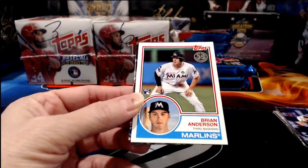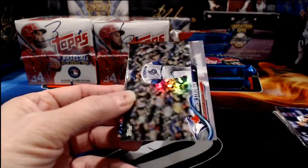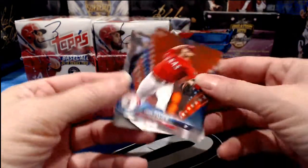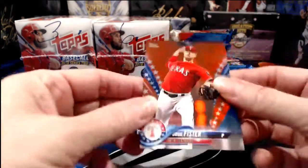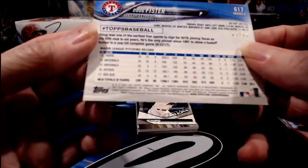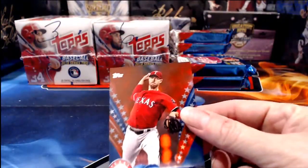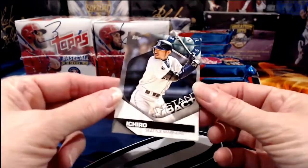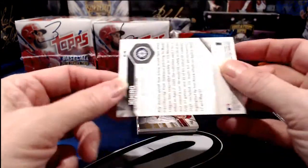And this is another throwback jersey. That's Manny Machado. 35th anniversaries for the Marlins. The Blue Jays with our chrome insert. And is that going to have a different number on it? Yes, it does. Numbered to 76. Doug Fister for the Rangers. And then an instant impact Ichiro back with the Mariners.